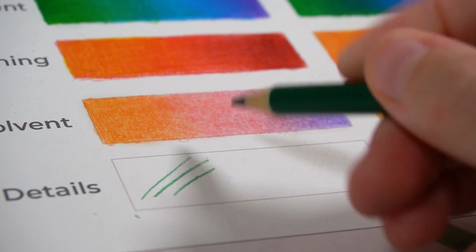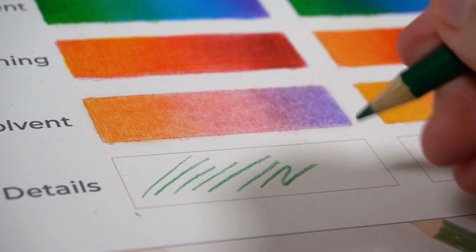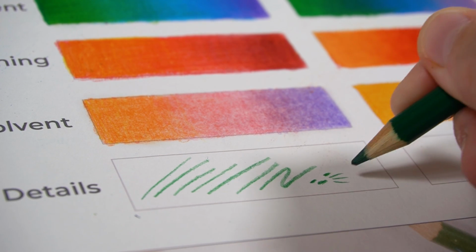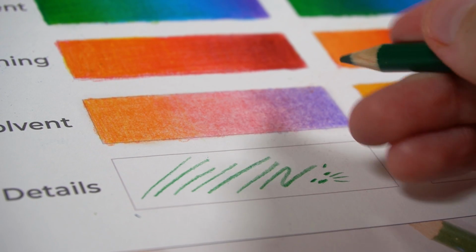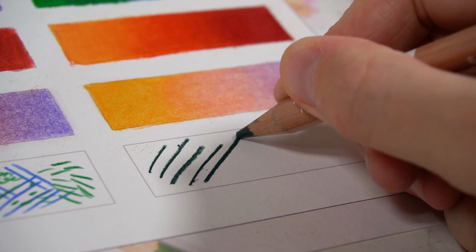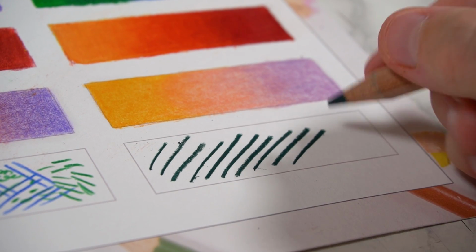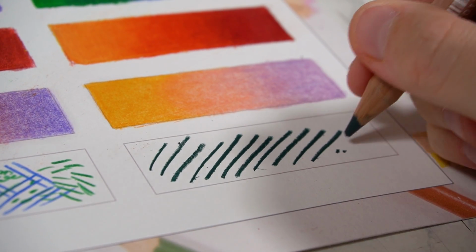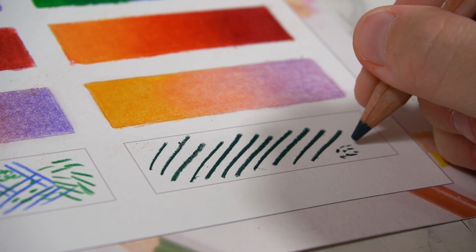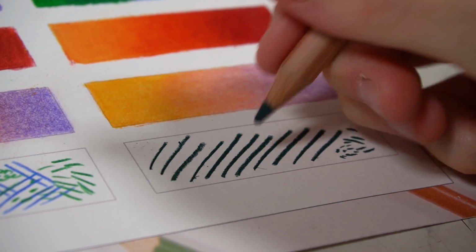And one of the final things I tested was the ability to create fine details with the pencils. The Crayola pencils held their sharp point really well and was able to draw in lots of fine details and crisp lines without the pencils going blunt or needing to be sharpened. But the luminance pencil was just so soft, and even though I was able to create some fine details, the soft lead was just wearing down so fast that I would definitely need to sharpen these pencils really often if I was doing detailed work.